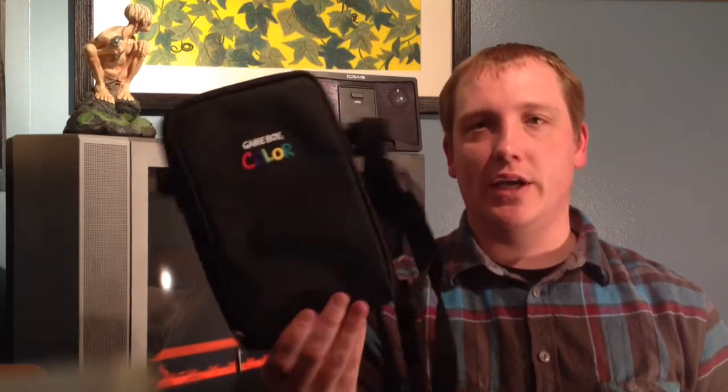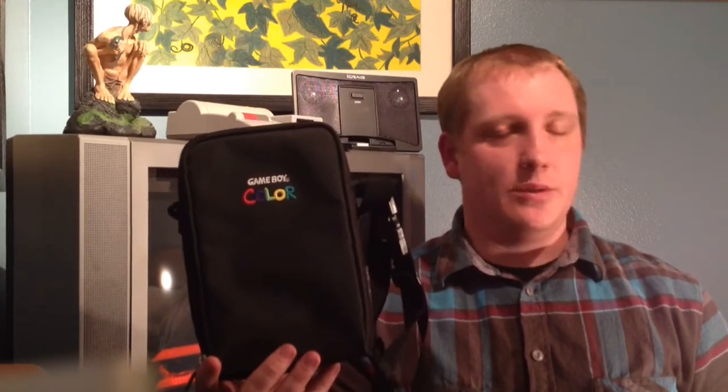And then, of course, last up is the case, the Game Boy Color case with the Game Boy Advance slot. But it's a mix of games and things anyway, so I'm assuming at one point there was a Game Boy Advance that they had, or a Game Boy Color as well as a Game Boy Advance. But it's in really good condition. It's a good little case, so I was happy to get that included as well.